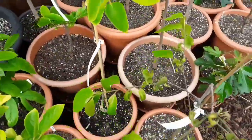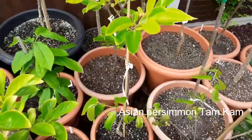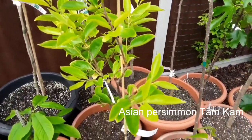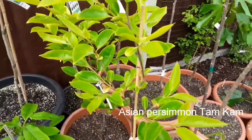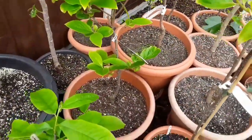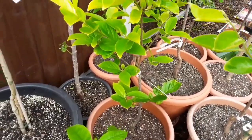Now the one behind it, that's doing nicely. That's a Tam Cam, so I'm pleased with how that's going at the moment. It doesn't look as if it's got any health problems with it. Moving on to the next one, this is a regular Fuyu.